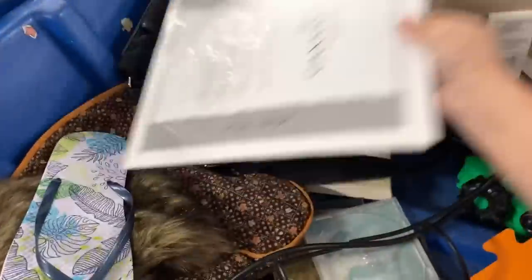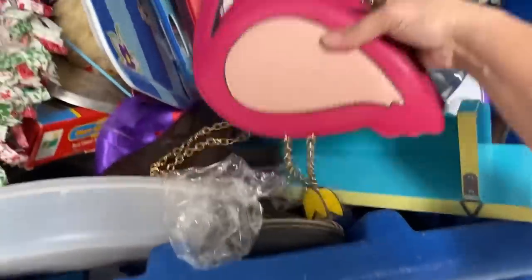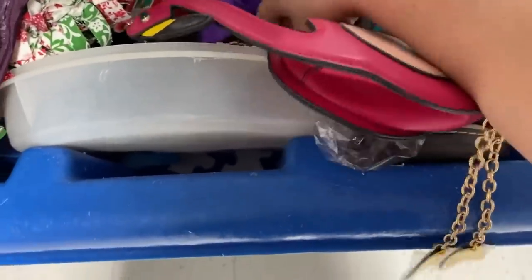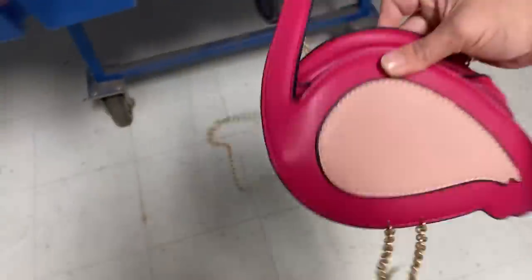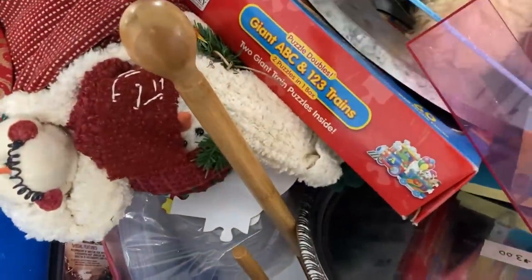Superman. Look at this purse I just pulled out of the bins. I think I'm going to get it. It's a pink flamingo purse. Who wouldn't want a pink flamingo purse, right? So I think that's gonna go in my cart. Is it the bottom of this bin right here? I did get something out of the new ones.